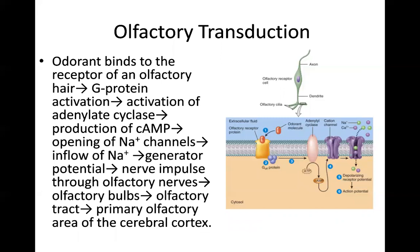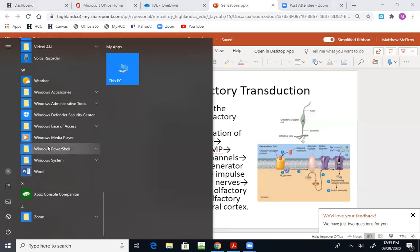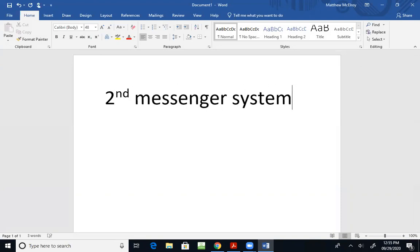Now, transduction with regard to smell is a pretty complicated little process. Remember, transduction refers to converting stimulus energy into electrical energy, action potentials. In transduction for smell, this involves what's called a second messenger system. We'll see a second messenger system situation in our endocrine lecture, and I'll explain what a second messenger system is. I wanted to type it so you could write it.